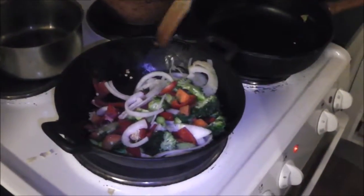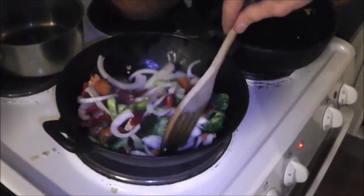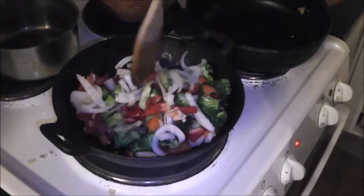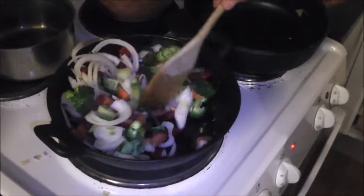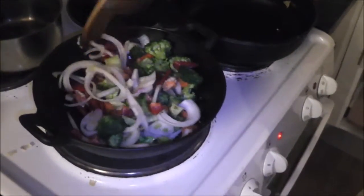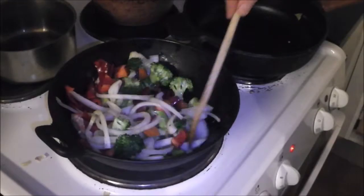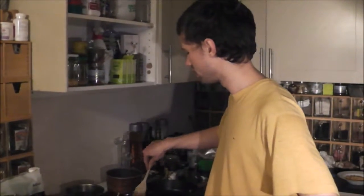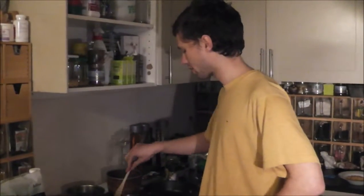What are you using? Are you using coconut or butter, or what do you use? I'm using coconut oil. Coconut oil, alright. That's obviously the best. The most healthy you can actually cook with is coconut oil. I mean, that seems to be the trend at the moment, isn't it? A lot of people use coconut oil. They seem to sell coconut oil everywhere. There's lots of people saying that coconut oil is the healthiest thing.